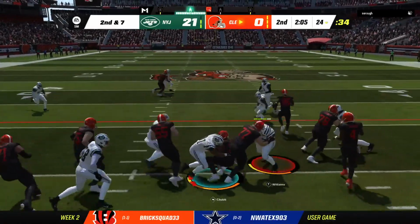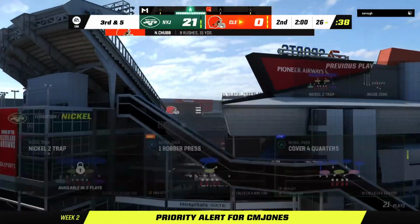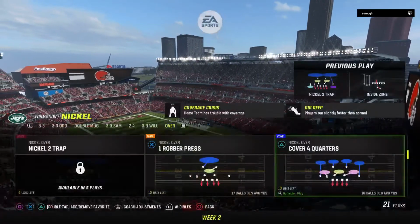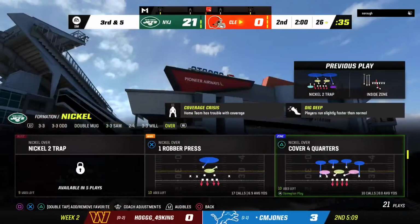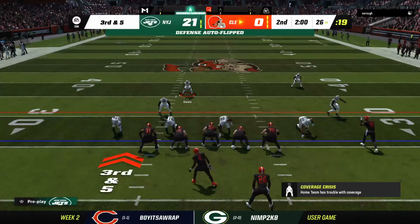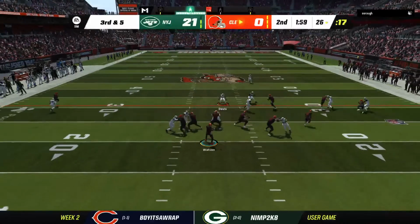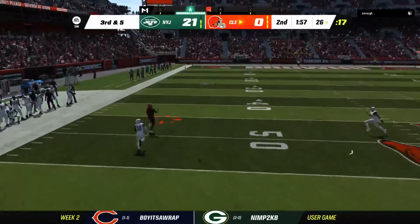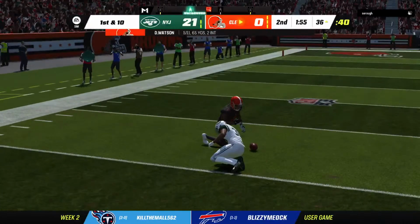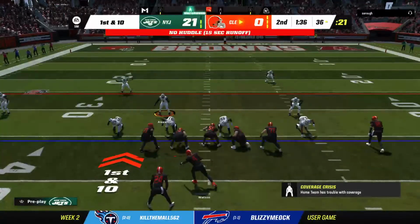Second down, here's Chubb again. And he'll be stopped up at the 26 after a gain of only a couple. 2 minutes remaining in this first half of football. They'll get a couple yards on that one, and that'll lead. Now Watson. He's got his receiver, Cooper. And they'll get this well past midfield before being stopped just before the 35.